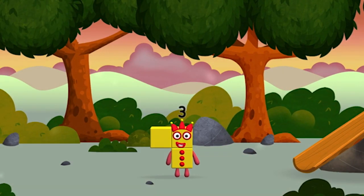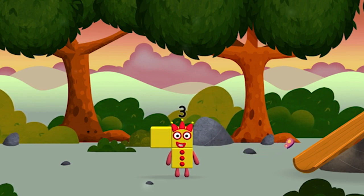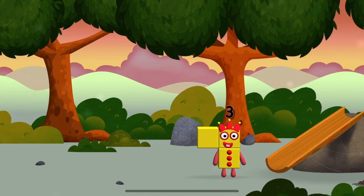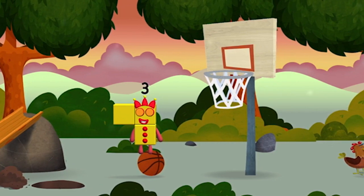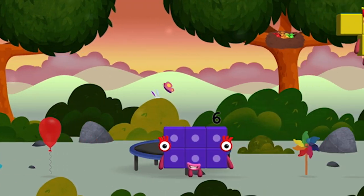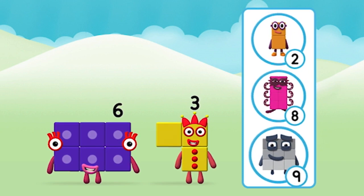Which number block is this? I am 1, 2, 3. 3 blocks. Do you know which number block you'll make when you add these two number blocks together?